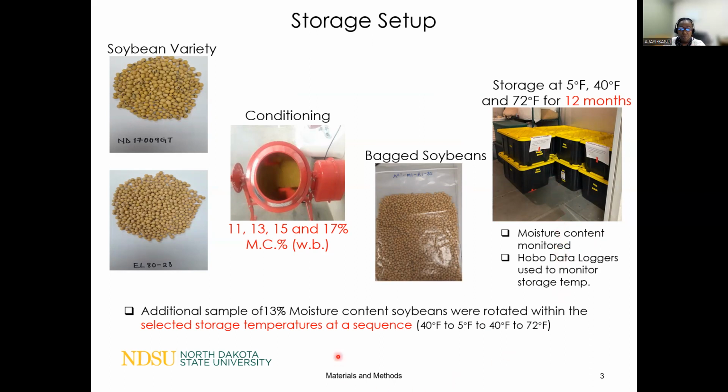Additionally, we had a sample of 13% moisture content soybeans that was actually rotated within the three storage environments in a sequence of temperature: 40 °F to represent fall and spring, to 5 °F to represent winter, back to spring at 40 °F, and to 72 °F to see what happens during the summer months.